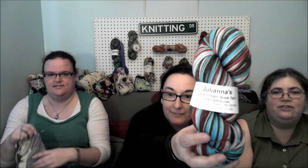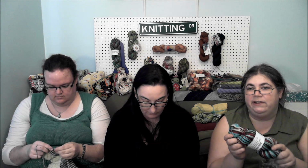This is Juliana's yarn for January. Oh, gorgeous. It is called Rocket, based on those red, white, and blue popsicles when we were kids. The colors are just beautiful, and it's on her Lucid Dream soft base, which is really, really soft and squishy. Now this colorway is exclusive to the club until July. In July it will be offered for sale in her shop. It's an 80-20 superwash merino and nylon. There's 420 yards to a skein.